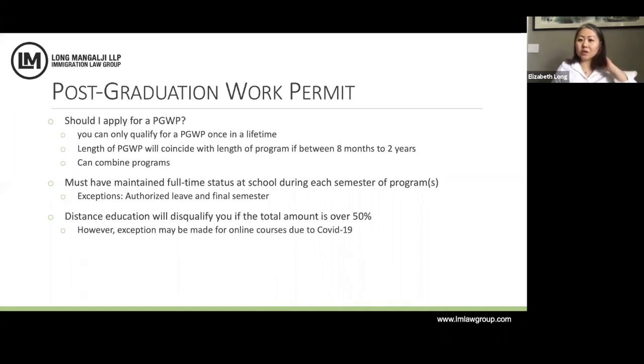Distance education also becomes a big question during this time when a lot of your classes are online because of COVID, right? So distance education normally disqualifies you from the postgrad work permit if the total amount is over 50% of the program. Now, immigration has tweeted. Don't you just hate it when people think that they should announce policies by tweeting? Like, as a lawyer, that really bugs me, okay?